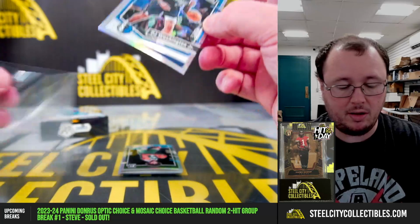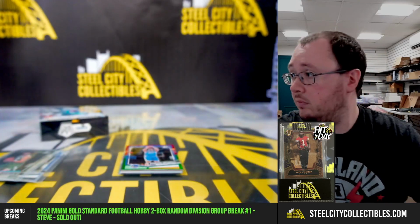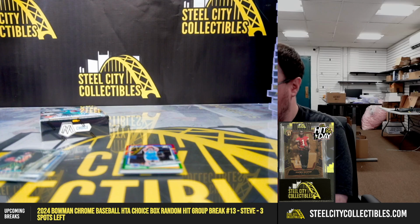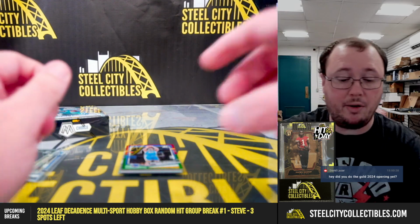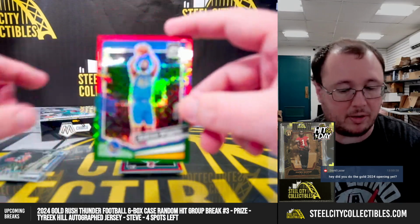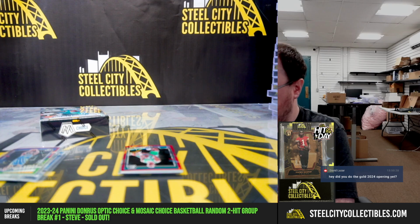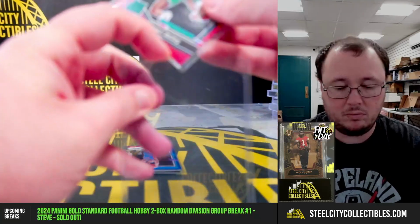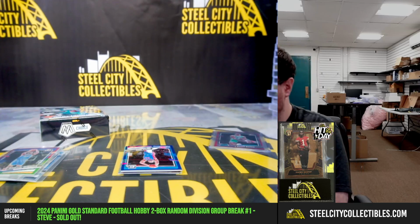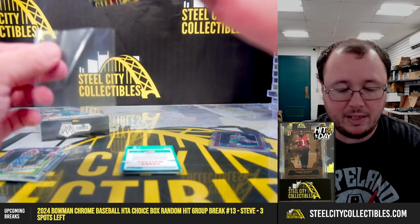All right, we've got PJ Washington Holo, Andre Jackson Jr. Rated Rookie Holo, no, not yet. Andrew Wiggins, red and green. For 7/88, rated rookie, Amari Bailey. Blue Jaden Ivey, 11/24.